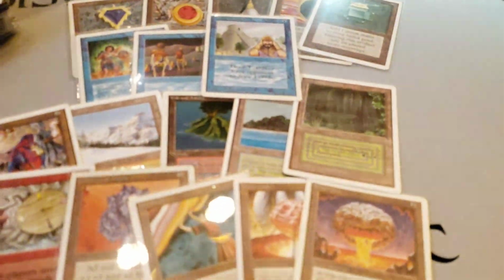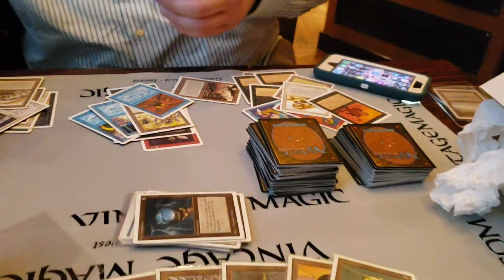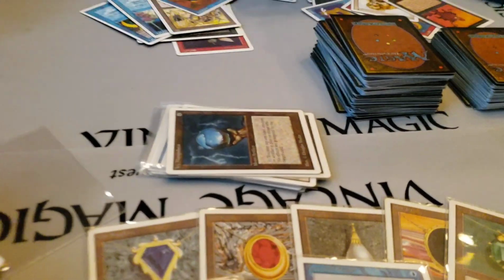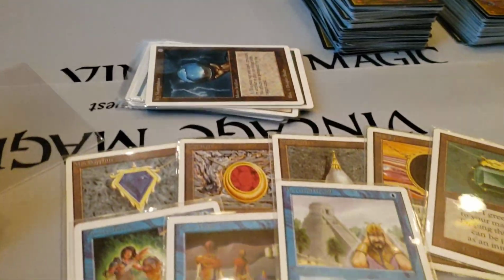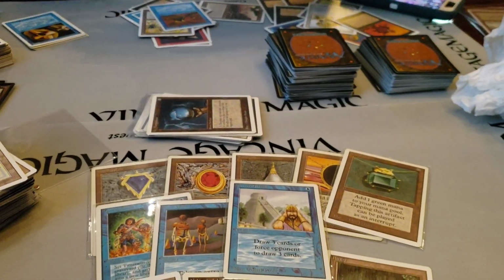Are you ever looking at the better cards? What the hell's going on here? I like all the cards and all the sets. Just sleeve them all up. I know, that's what I'm doing, I'm just doing it quicker. There's no way. We've got to go through the Arabians, the Legends. We're running out of time. You're right. Okay, all right.